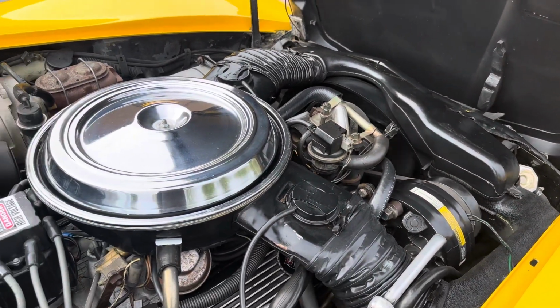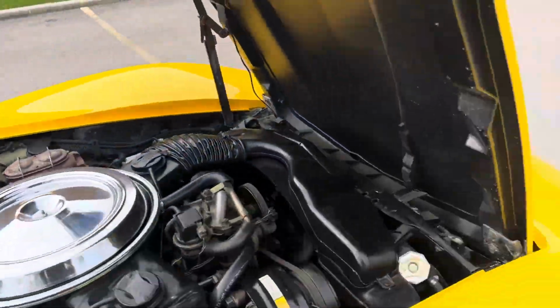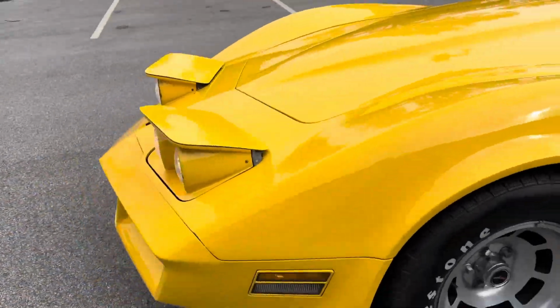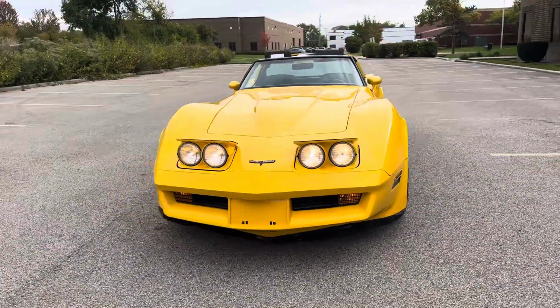Running great. All your belts and hoses are in good shape. Car's been very well maintained. All your lights are working correctly. All your wipers. Close this, I'll show you all. There you go. Turn them lights on. That's the look. Beautiful.